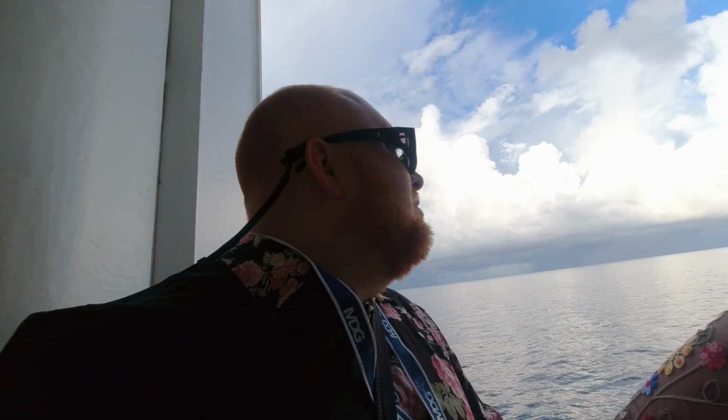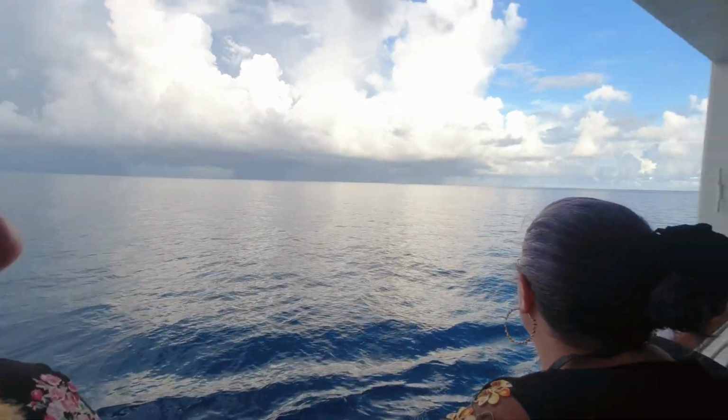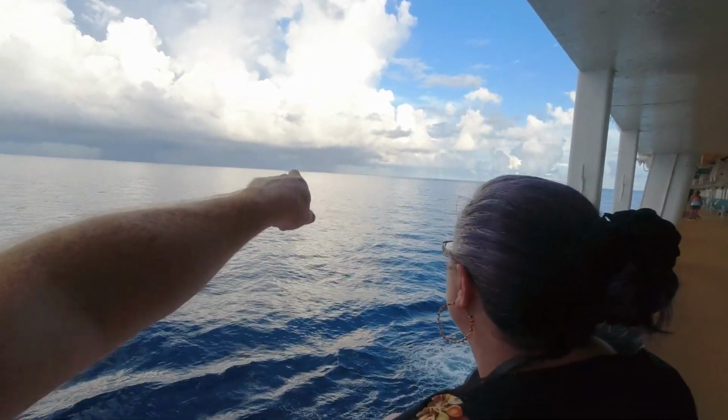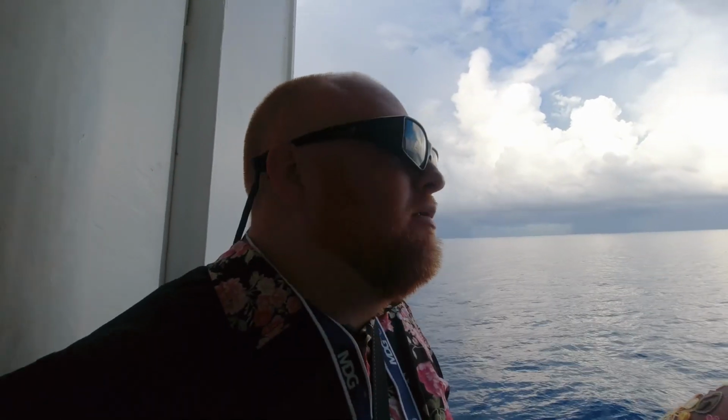That almost looks like land over there. Bet you that's seaweed. You're not going to be able to see that, but it's like there's almost land or seaweed over there. But anyway, we're still trucking along. We port tomorrow at noon till 6:30, and we got a show tonight.